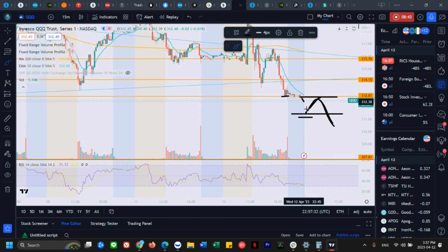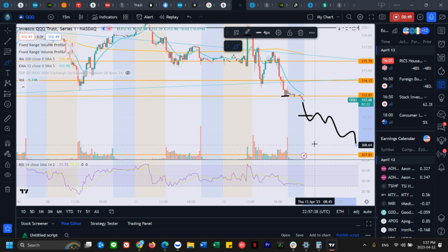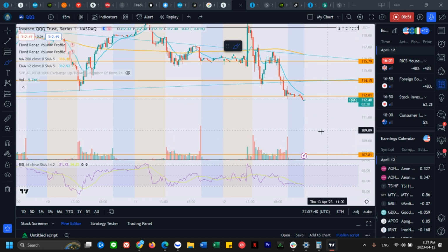Or the bulls can't even bounce to that level. We just kind of drop down like that. I don't think it's that likely. Bears haven't been showing up that much lately, except for today. And today is actually the most notable bear day for weeks.